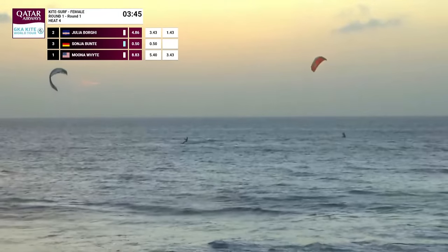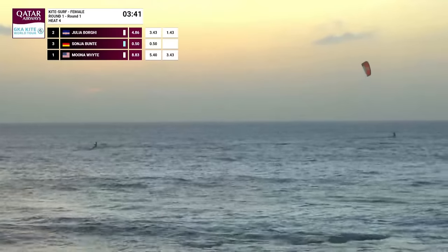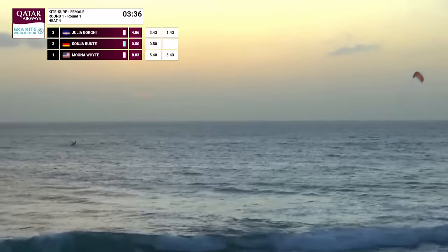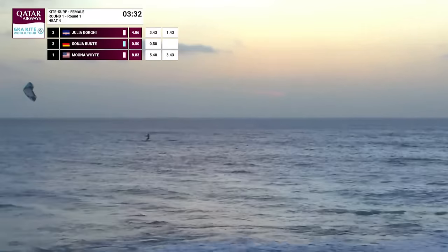So, yeah, coming to the end of this heat so far. But Julia Borgi, the local, is already a 4.86. Let's see if she can get another set, because she is out there and in position as well. And you know what they say? It ain't over until the buzzer.